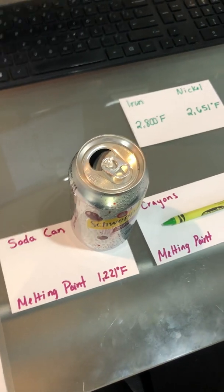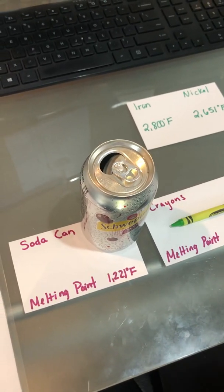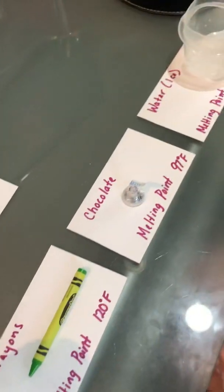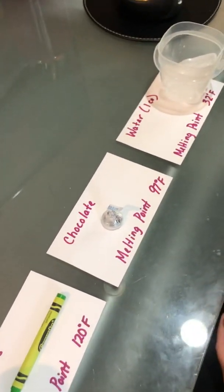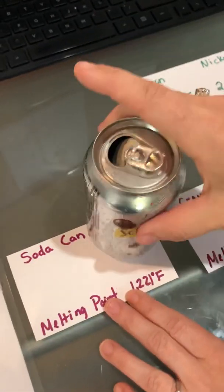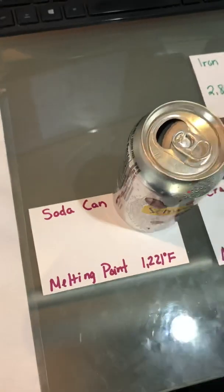Good morning, guys. We're going to talk today about the layers of the Earth's interior, and about how scientists know if a layer that we've never been to is solid or liquid. So if you look up here, we're going to talk about the melting points of some objects you might find in your house. Now, a soda can is made of aluminum.